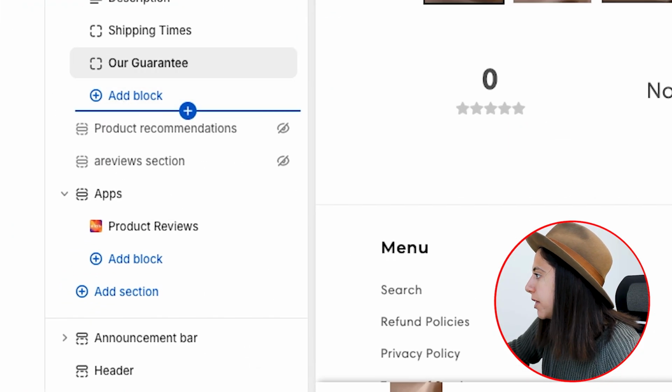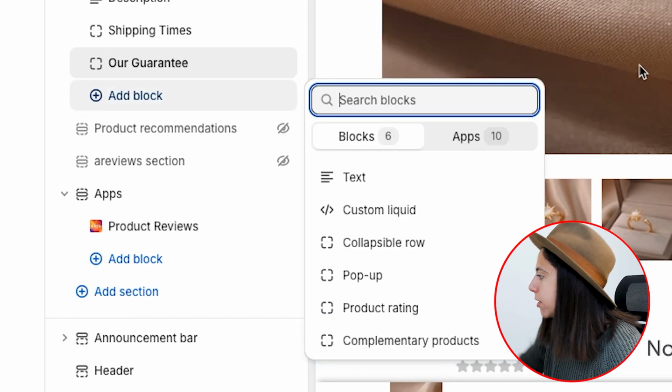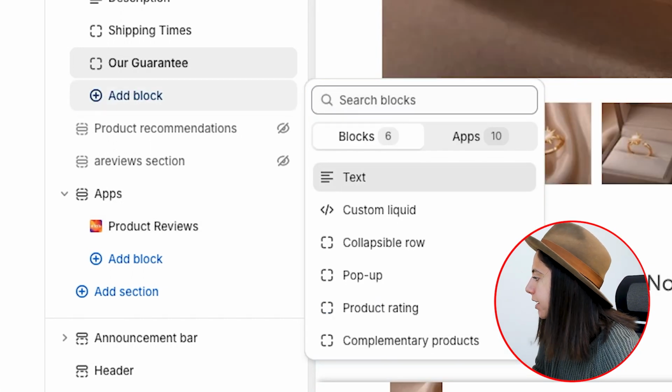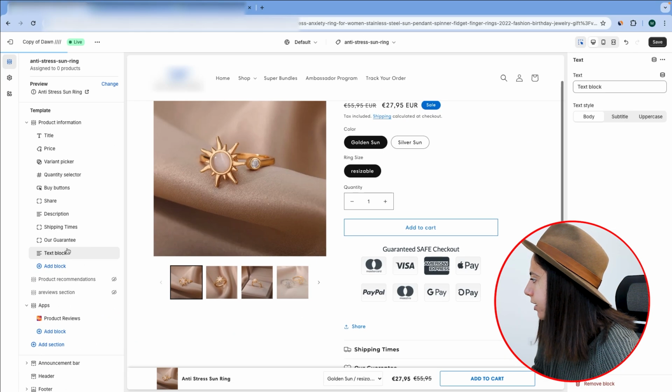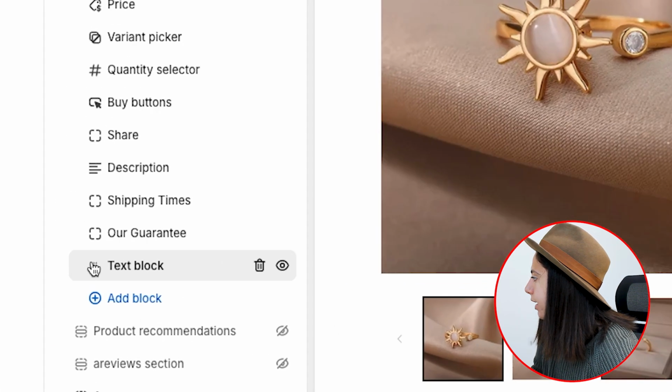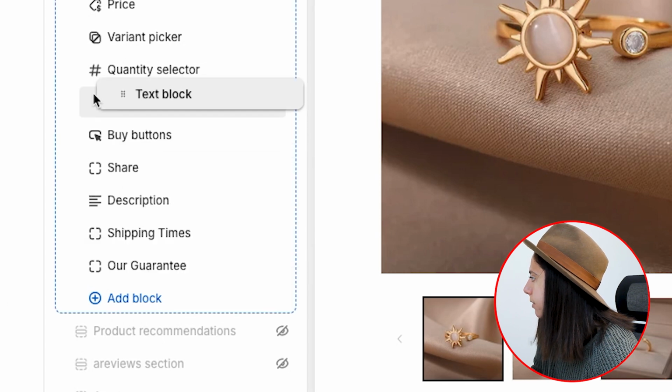I like to add a few more things in here. So I'm gonna add a block and add some text check marks. I'm sure you guys have seen this in really good product pages. So I like to add a block, add a text, and you're gonna see that it comes over here. And then I like to drag and drop it above the button, the buy button. Perfect. And over here, I like to highlight 3 main benefits that this product has in a few words.